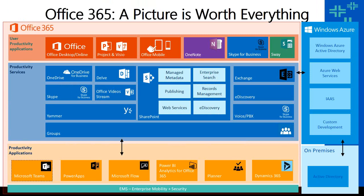So when we take a look at this picture, we've kind of broken it up into a couple of different components. So user productivity applications, productivity services, productivity applications, and then over on the Azure side, the connection between your on-premises Active Directory and any infrastructure as a service, any other web services or custom development applications that you have, and how that connects to the Office 365 ecosystem.